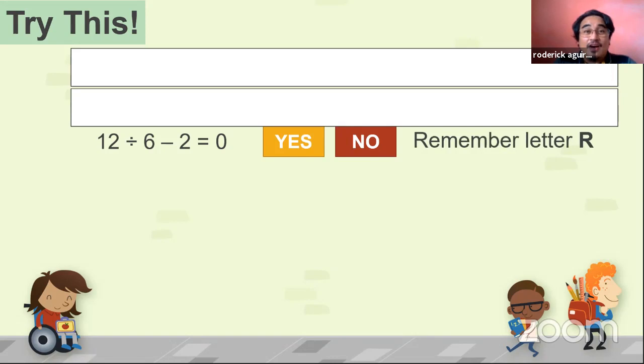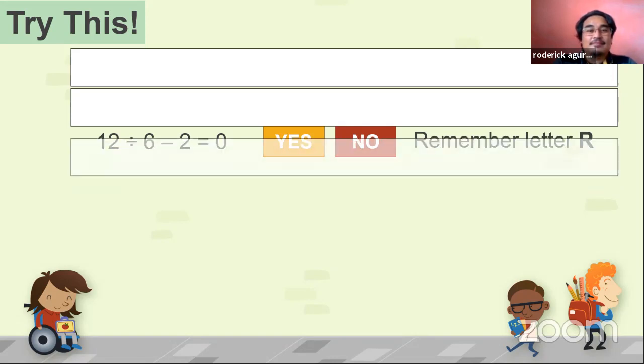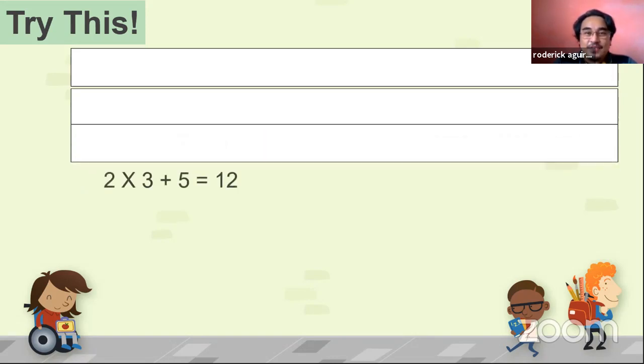Remember letter R. Let's proceed to the fourth equation. 2 times 3 plus 5 equals 12. Is this equation correct? Yes or no?